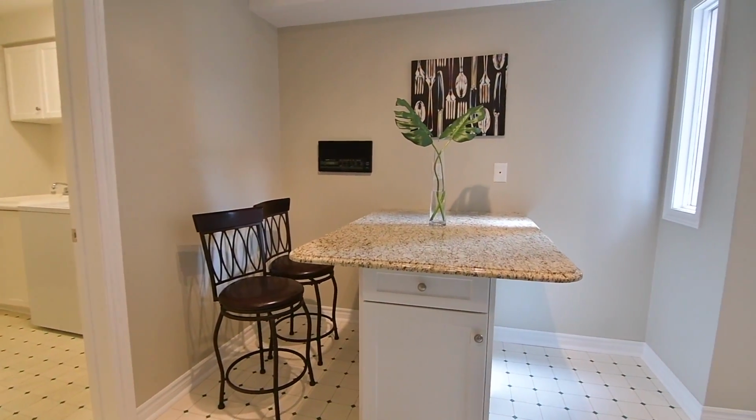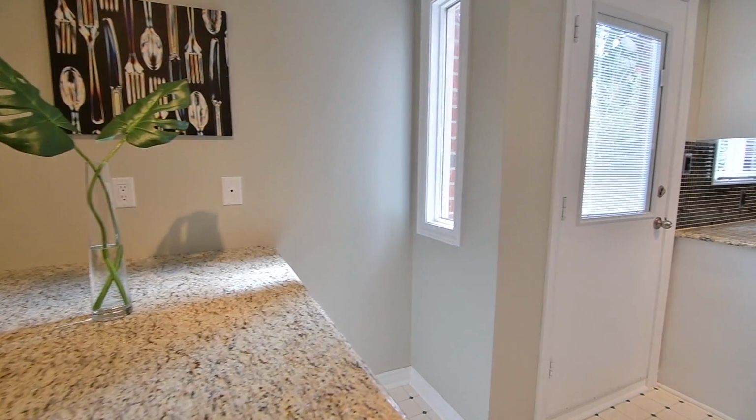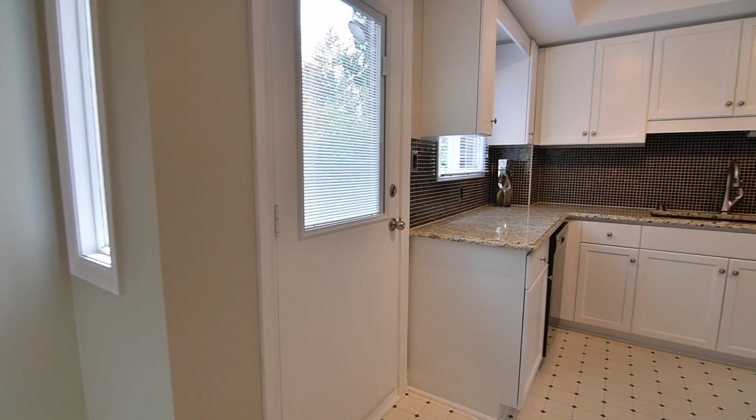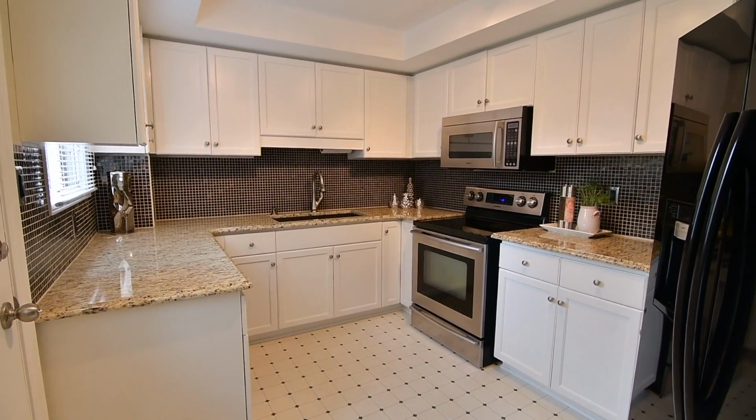Across from the dining room is breakfast room seating around a peninsula with a granite counter, which matches the granite counters of the beautiful and efficiently designed modern kitchen.